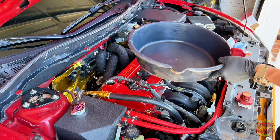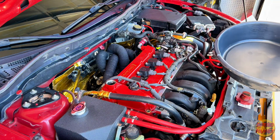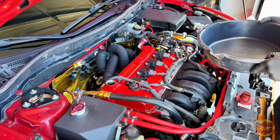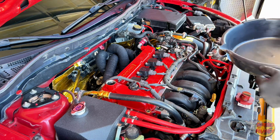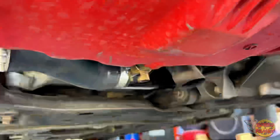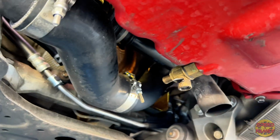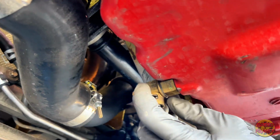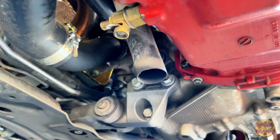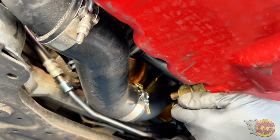All right, y'all, so I'm going to be using this to catch the oil. We're going to take you down below. I'm going to show you the quick release that I have for the oil. It's pretty cool. And then we'll go from there. All right, y'all, so this is the quick release that I'm talking to you about. So basically what you do is you just pull this lever down and you move it to open it. So we're going to go ahead and do that really quick. And let's hope we don't make a mess.